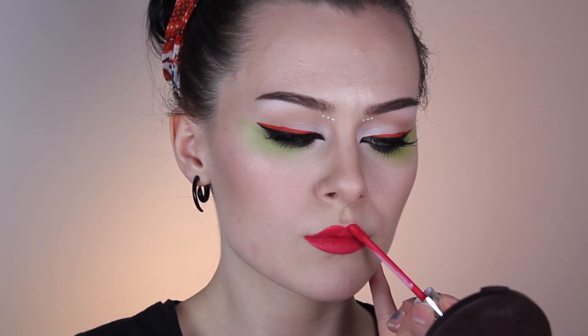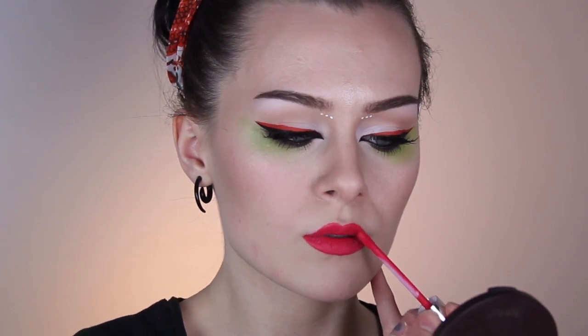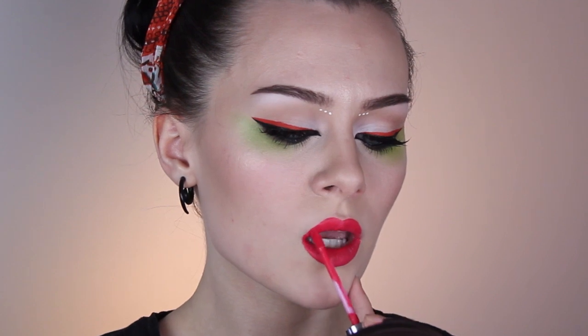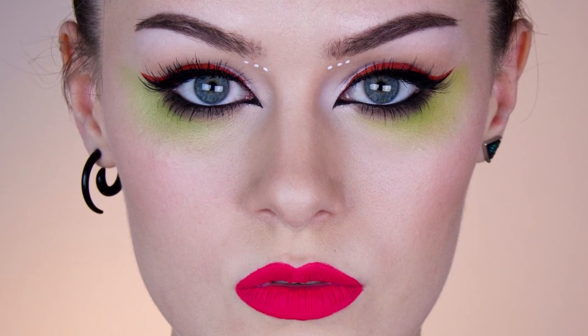You could also add the purple into the ombre lip. You could do purple around the edges and then go into pink and then orange, and that would look awesome, but I was really enjoying how it was looking, so I decided to keep it like this. But then that's it, this is what I decided to go for.